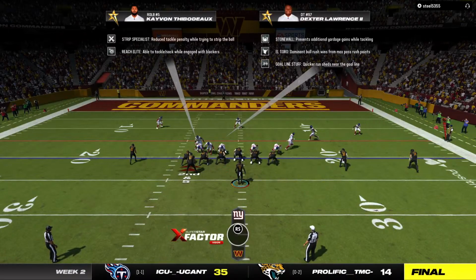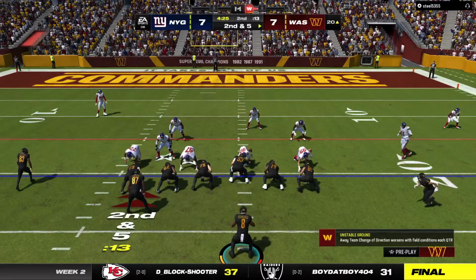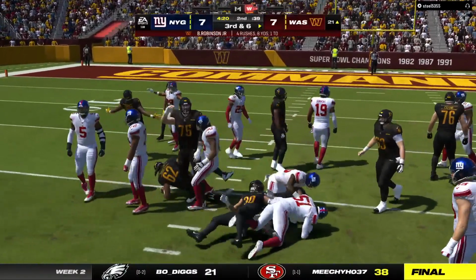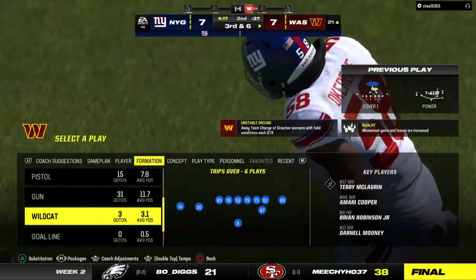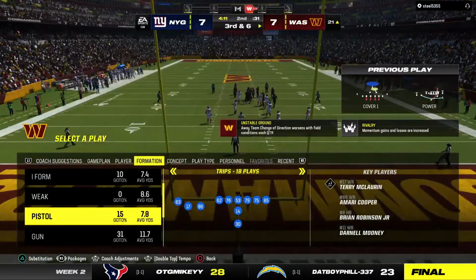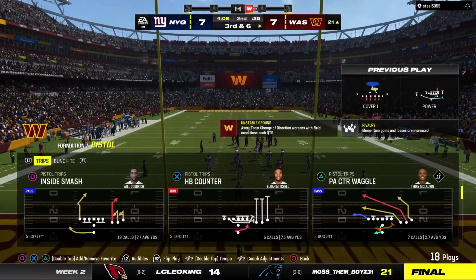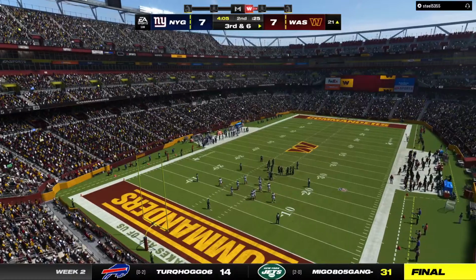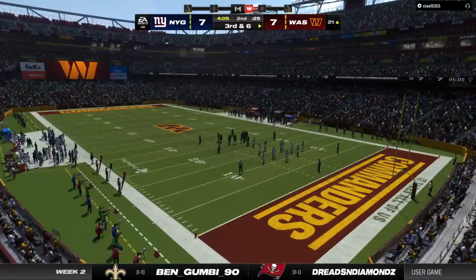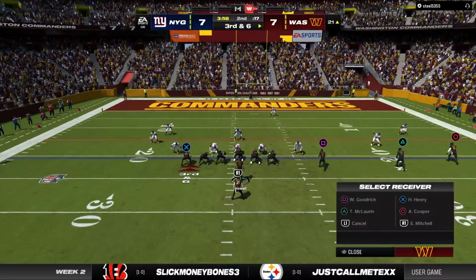Here's a 2nd and 5. Trying to run inside, but nothing there. No gain on the play there, so they're left with a 3rd down and 6. As usual, the hallmark of a good run defense, linebackers making plays near the line of scrimmage. Absolutely nowhere to run there. Seventh play of the drive upcoming here on 3rd and 6.